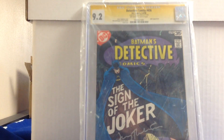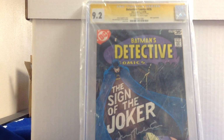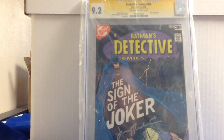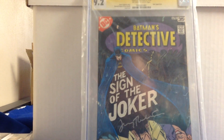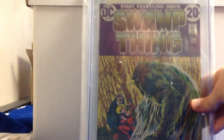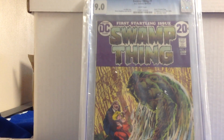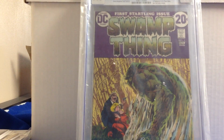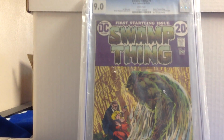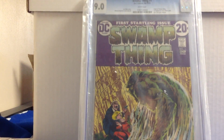Here's the Detective Comics number 476, and this one is signed by Jerry Robinson, which is a hard signature to get. And then also here's my Swamp Thing number 1, graded 9.0. So I love these type of books. I would read a lot more for stories, but since my budget's limited, I don't buy a lot of the new stuff unless I hear something really good about a series, and then I will pick it up.